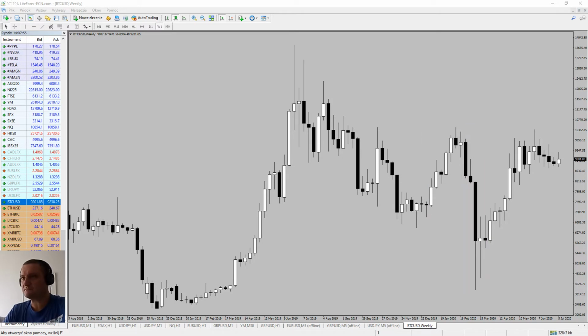I think that the initial move, before we go and break 10,000, 10,500, is going to be the break below 9,000, break below 8,800, all right? Why? Because I think that at least we have to retest this somewhere here. So probably a retest of the yearly open and even levels close to 6,800, that's the possibility.